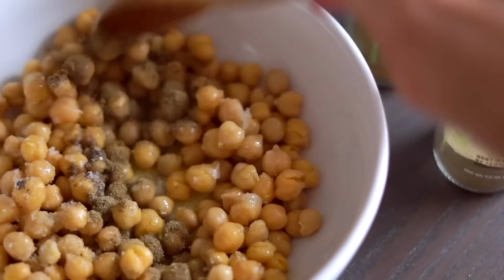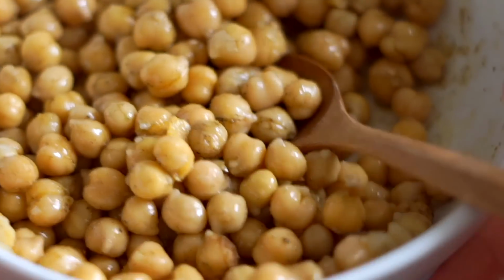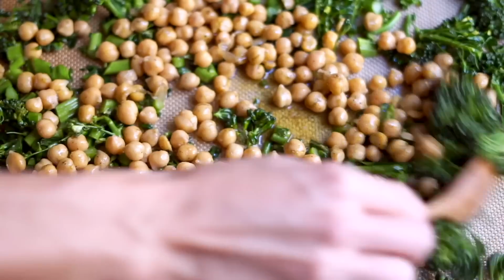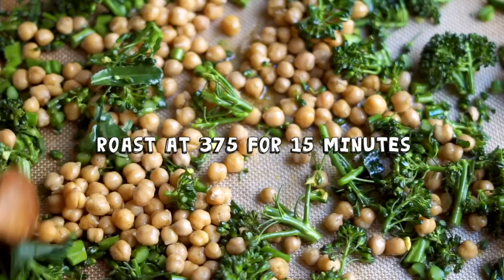I'm also gonna go ahead and season these chickpeas with some really delicious earthy cumin, some poultry seasoning, which is a blend of herbs, salt and pepper. You could do some red pepper flakes too if you like. And then we're gonna roast this, and roasting it is really gonna bring out the flavor and crisp up the edges of the broccolini, which makes it so good.